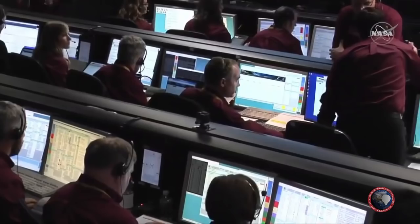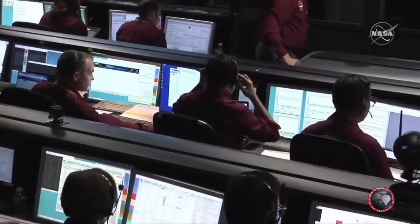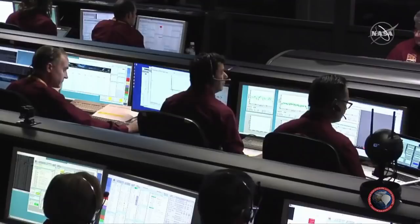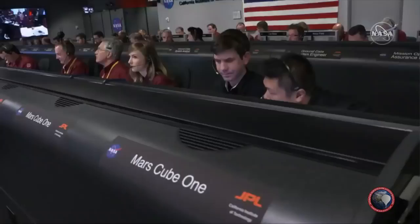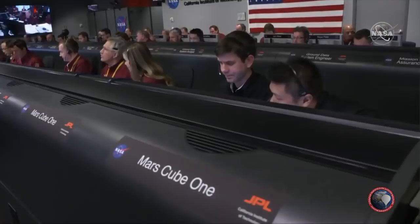All stations, as systems, we can confirm we are entry minus 20 minutes. EDL Nav 2 has been initiated. The star tracker has been powered off. The Nav 2 software has been initiated.